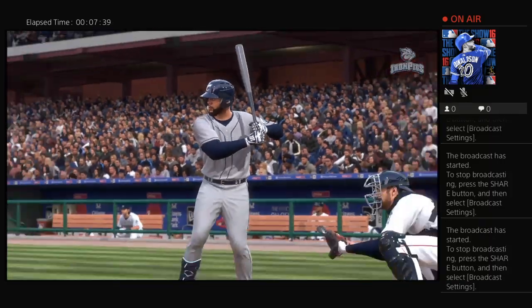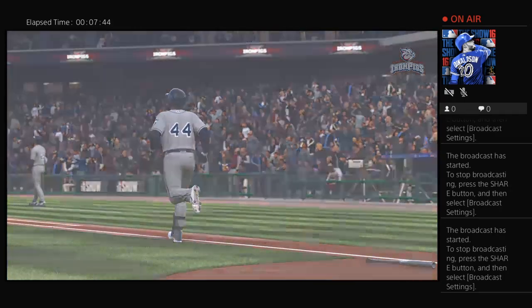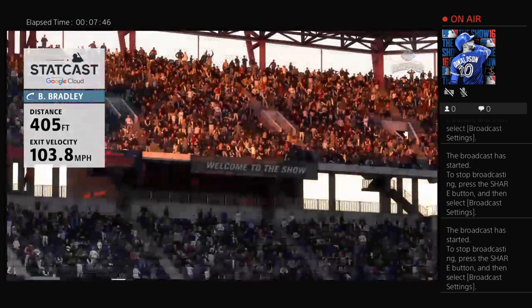Anytime you have a pitch down the middle of the plate, the percentages go up for the hitter to do damage, even if it's a pretty good sinker like that one. Nice piece of hitting there at the plate.